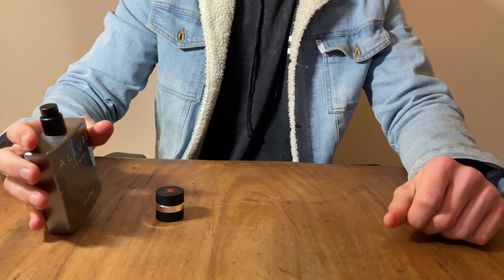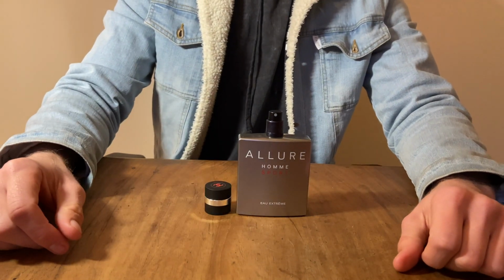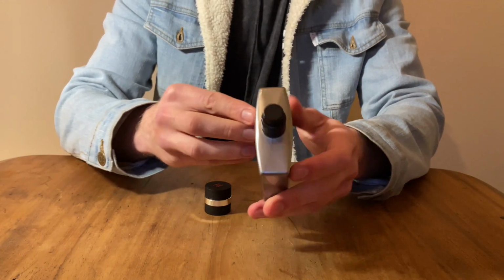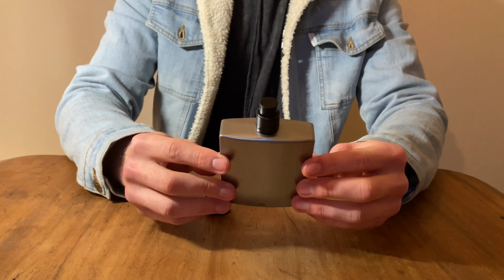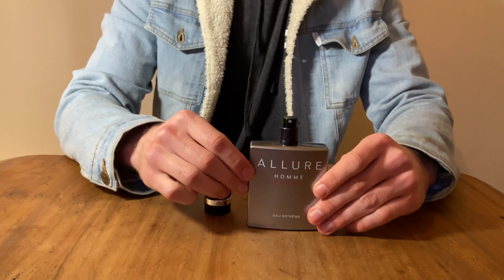So a little bit about the bottle aesthetics. It comes in an elegant bottle, which is always an added bonus, with the jewel C on top for Coco Chanel, and a nice Chanel engraving on the cap. So the packaging looks great, but the smell smells even better. So on to the smell.